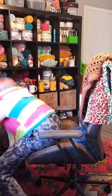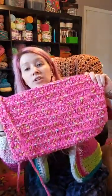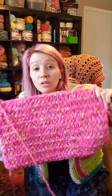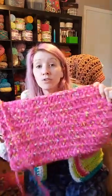I will show you guys my progress real quick, just so you guys can see. This is my progress on the crochet along. So we're doing little bits at a time, little chunks, very digestible. Like I said, if you have never made a wearable, you can join in. It's super fun. So be sure to check that out.